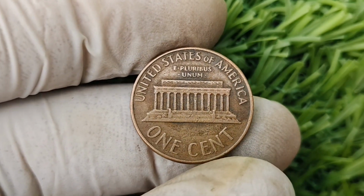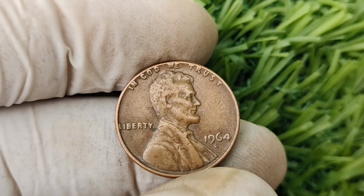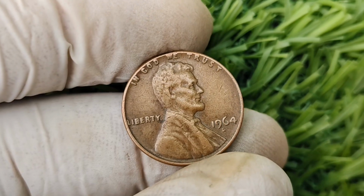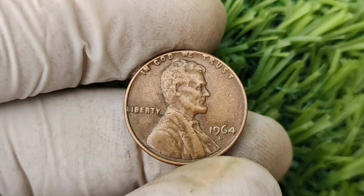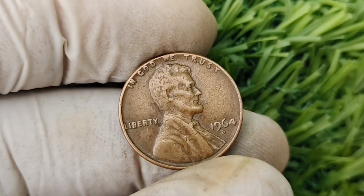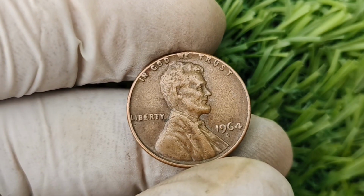I called like 3 friends screaming into the phone like I just won the lottery. Turned out it wasn't the $1 million one, but it still sold for over $700 on eBay, which paid for pizza for months, and trust me, it was worth it. Moral of the story: don't sleep on these old pennies, they could be carrying more value than your entire wallet. Now let's talk current market value.